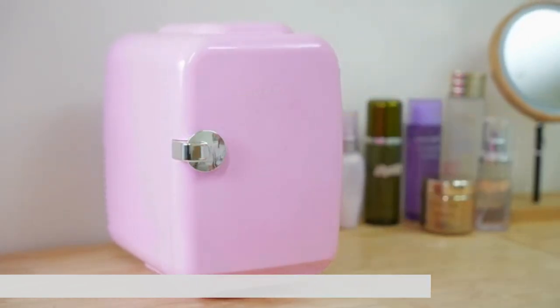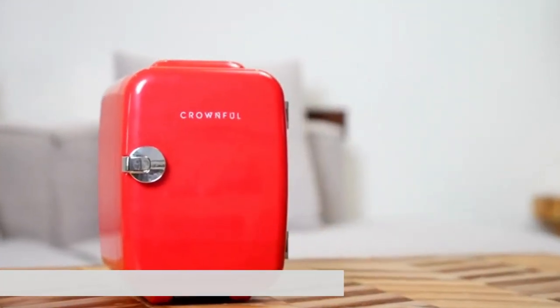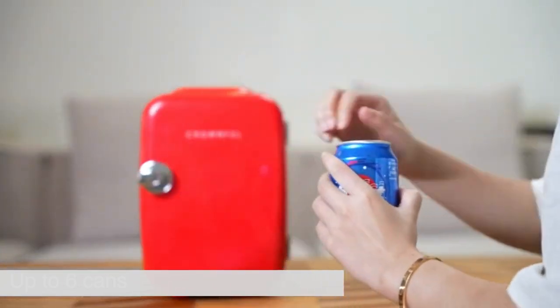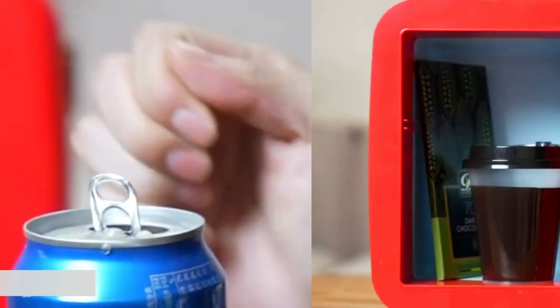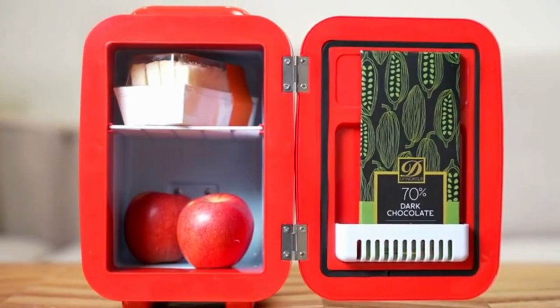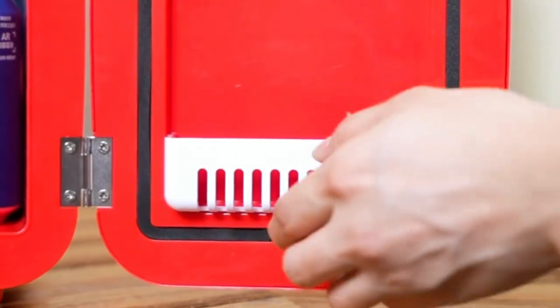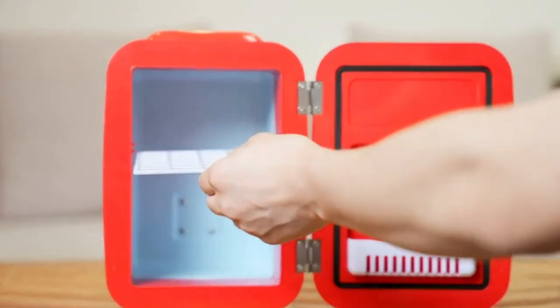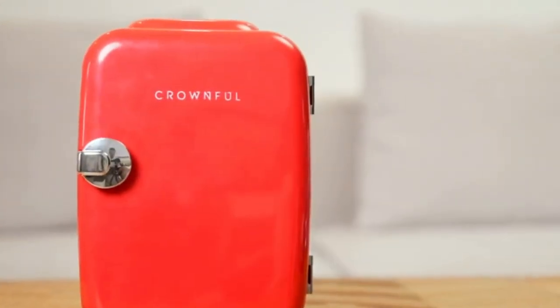With its adjustable shelves and temperature control, you can easily customize it to your needs. Plus, with its removable shelf and door bins, you can easily organize it to fit your lifestyle. Whether you need a place to store your essentials or a way to keep your skin care products cool, a mini fridge is the perfect solution.